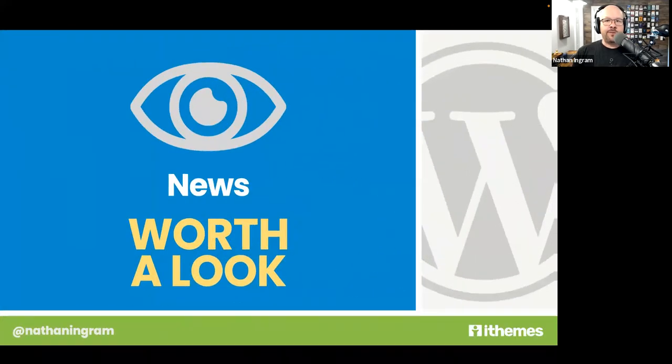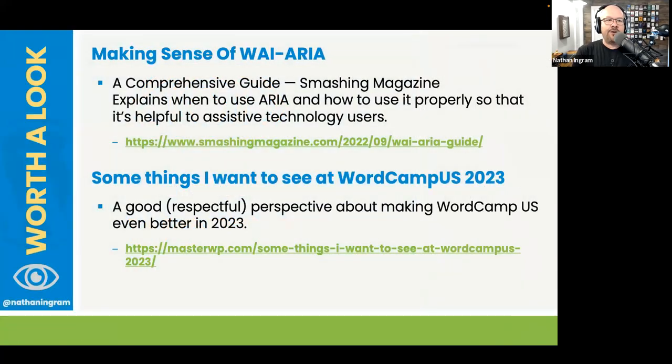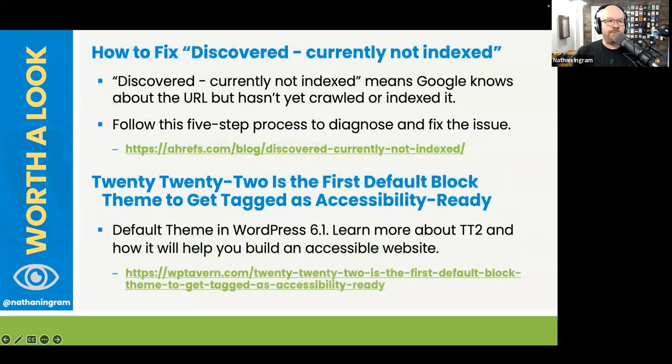All right, some other news that was worth a look are things we ran across while preparing for News Roundup that we thought were interesting. If you would like to get a little more information on ARIA as it relates to accessibility, here's a great guide from Smashing Magazine, Making Sense of ARIA as far as it's used in accessibility. So give that a read. It's pretty interesting. Good article from masterwp.com, some things I want to see at WordCamp US 2023. Good respectful perspective about improving WordCamp US. Good article if you're a WordCamp person.